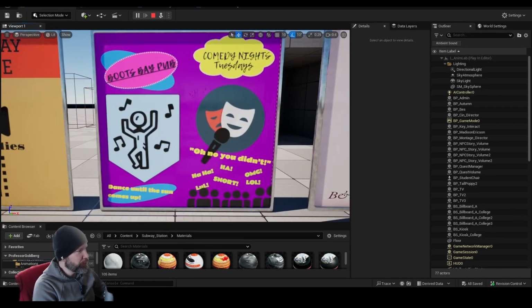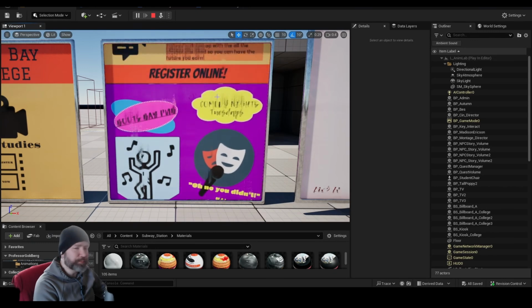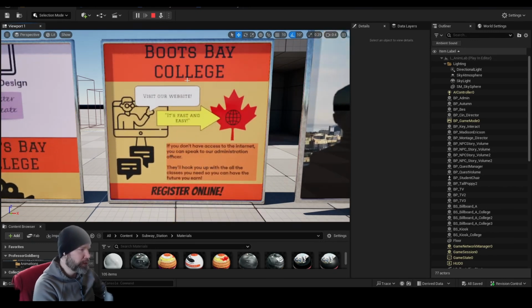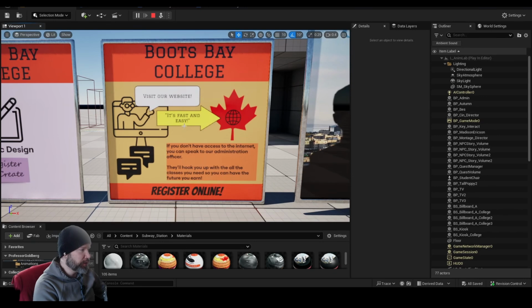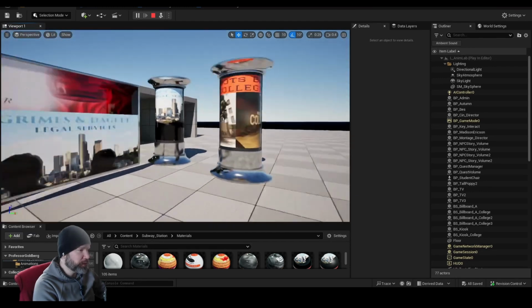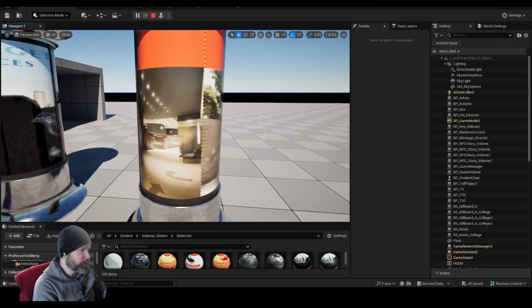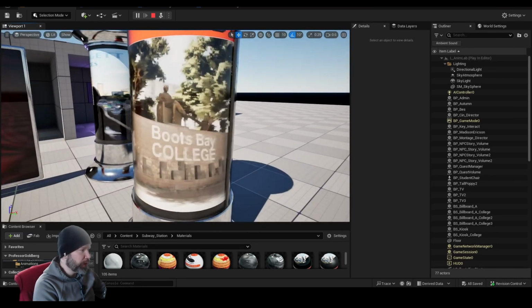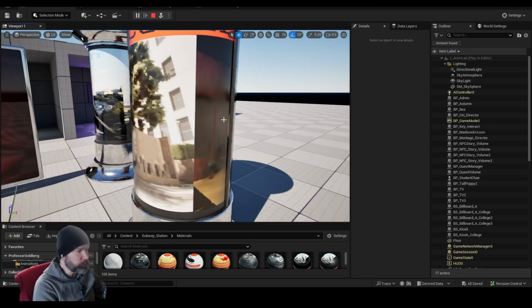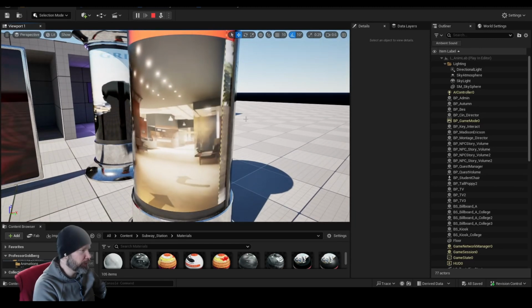I made another little poster here, just basically in Tall Poppy 2 there's going to be Boots Bay Pub, so I figured I'd put something there, and more basic graphic design stuff just slapped together here, so that if anybody's paying attention to that kind of stuff, at least that'll be kind of interesting. And then I plan on putting this, I took some screenshots of the actual level, and hopefully I won't have these weird artifacts going on here.